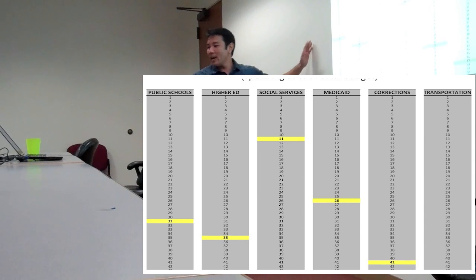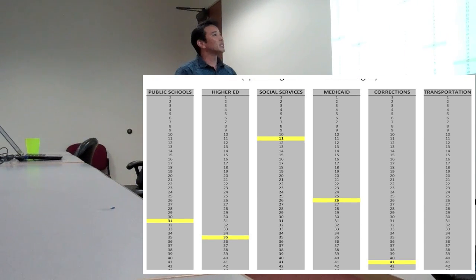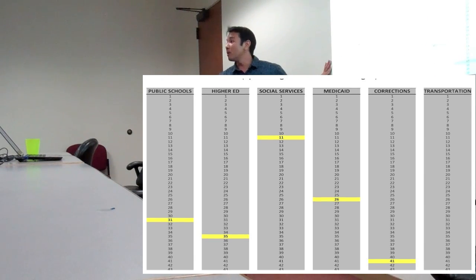This is how we stack up in terms of our spending. So that was a ranking of our taxes, that's the money in, where it comes from. This is how we stack up in terms of spending. There's a lot of debate about, are we spending too much? Are we spending too little? And these are six major categories of expenditures and how we stack up compared to other states.